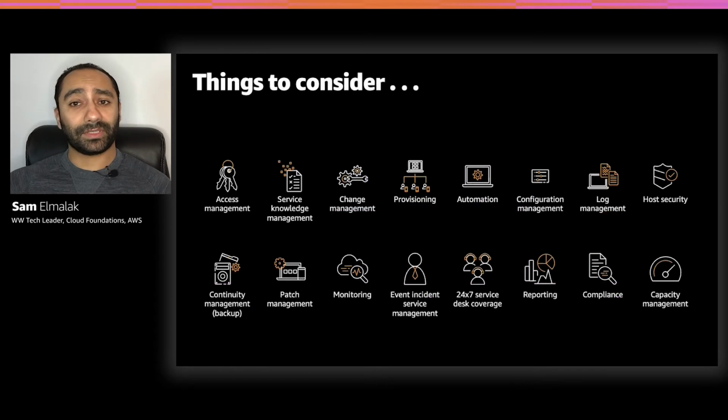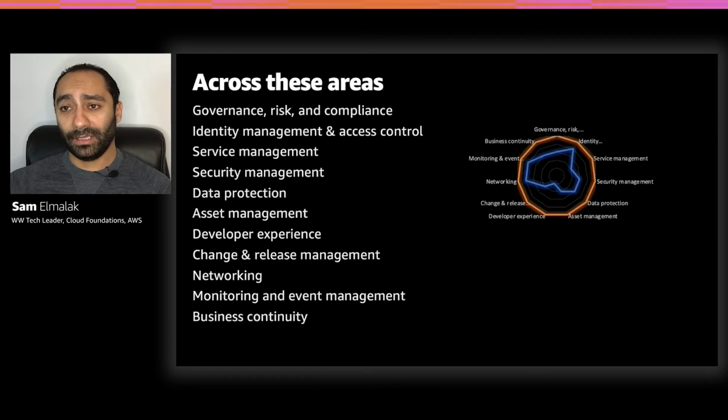If you've done IT for some time, you probably know that to pull this off, I need things like access management, change management, automation, configuration management, incident response, support, reporting, and so on. We won't cover every single one of these things, but we'll follow along our capabilities-based model to figure out what those things are to consider, which ones apply across the board. The first set of areas we have is governance, risk, and compliance, identity and access management, service management, security management, networking. We've put a team together over the last few months to figure out what areas we need to work on, how we help you establish those, and what the considerations around them are.